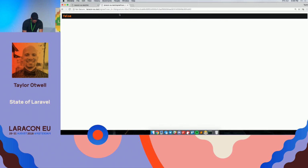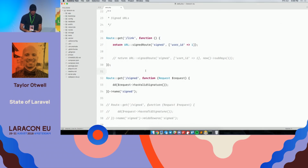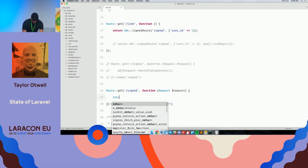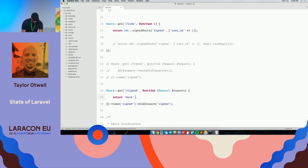That's not a new Laravel 5.7 feature. One other thing about signed URLs is Laravel actually ships with a middleware, so this is one way to check if the request has a valid signature right here, just calling this method. But you can also have a middleware so that the route will not even be executed unless the URL is properly signed. So there's actually a built-in middleware called signed, which you may have seen in your HTTP kernel file in the default sort of Laravel application structure. So I'll just return here from this route.